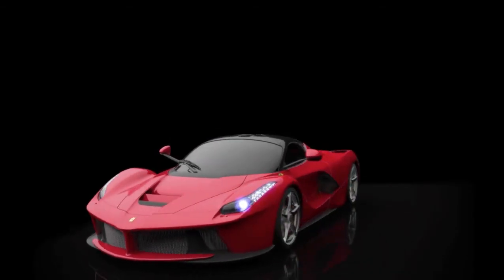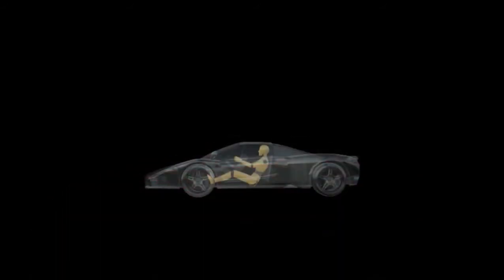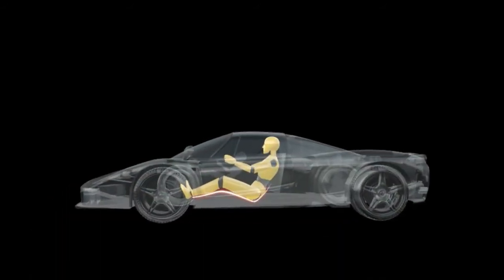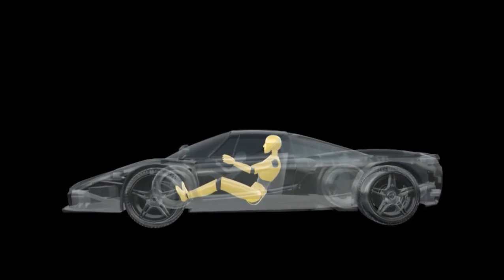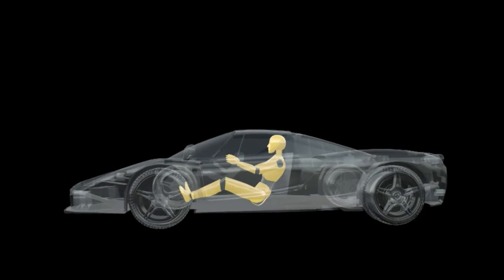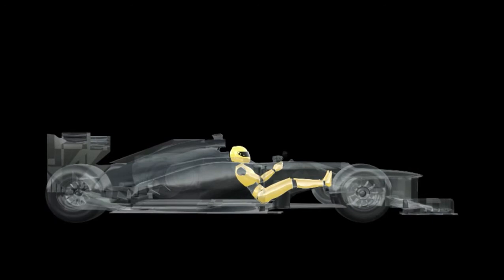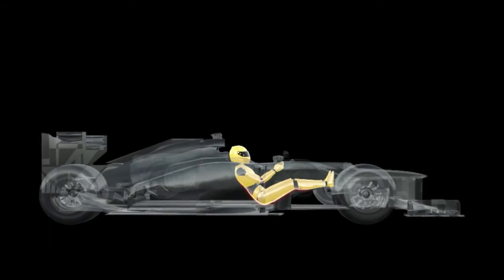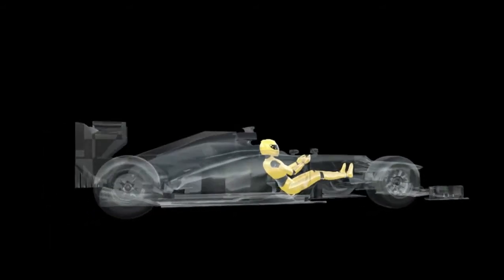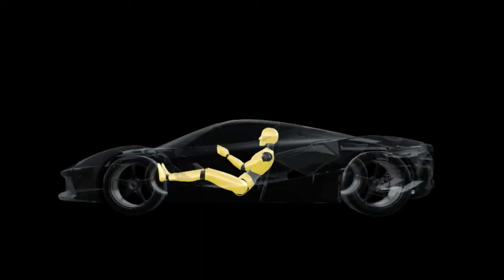LaFerrari's driver position is a radical departure from that of the Enzo, in which the seat increased the distance from the chassis. The height of the driving position and the reclined position of the driver both influence the overall height of the car. Drawing on the ergonomically efficient F1 driver position, in which the driver is lower in the car and more reclined, LaFerrari's cockpit features a forward seating position with a greater inclination of the driver's upper body, legs and arms. LaFerrari thus becomes the meeting point between sports car and F1 single-seater.